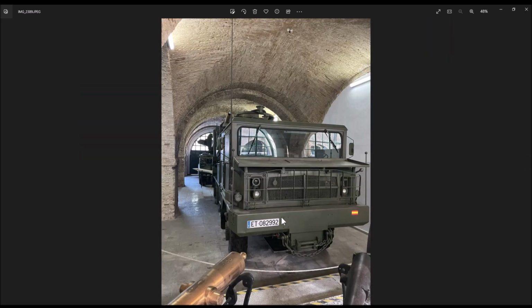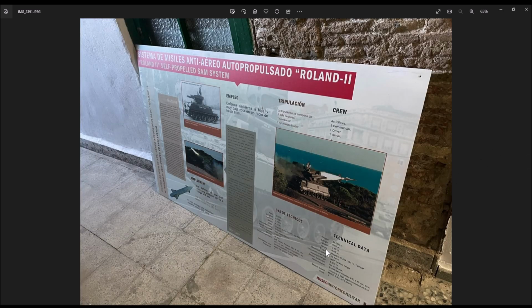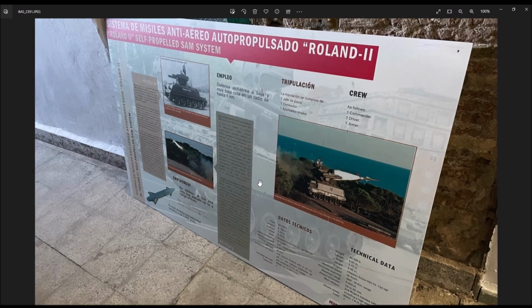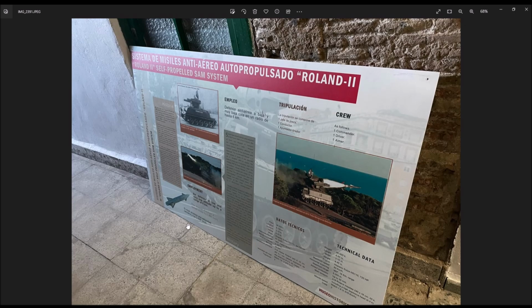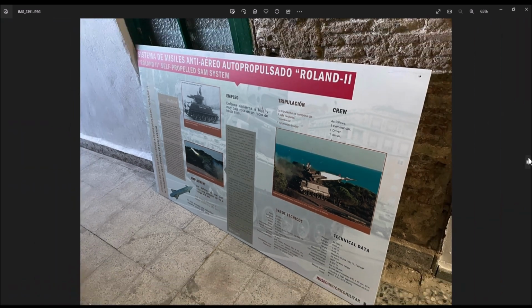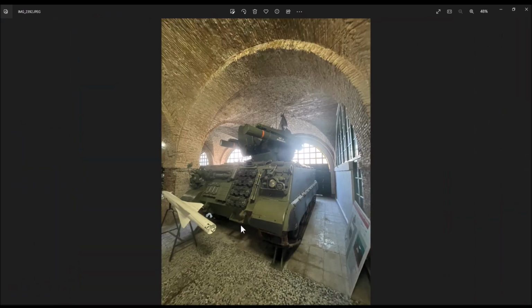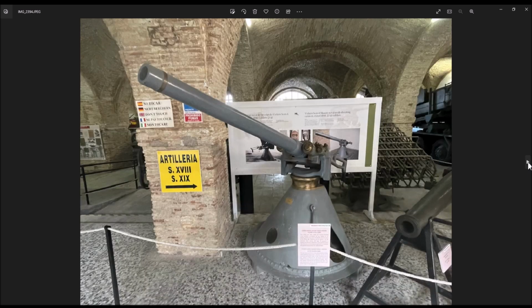And then here you've got much more modern vehicles, ET something, and the Roland tracked AA missile launcher thing. Not quite sure what chassis they were built on, but here it is. Missile anti-aero auto-propulsor Roland 2, the SAM system. So there it is, shooting out technical details and everything there for air defense at low, up to 6 km range, 2,000 mile an hour missile. And again, it must have been quite tricky parking that into this historic building, I suspect. You don't want to get that one wrong, really, do you? With all the different bits of radar that you could knock off.